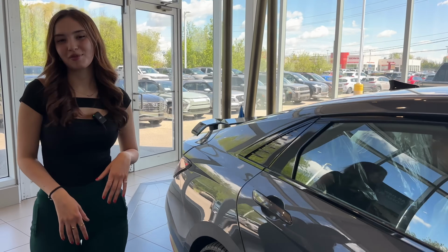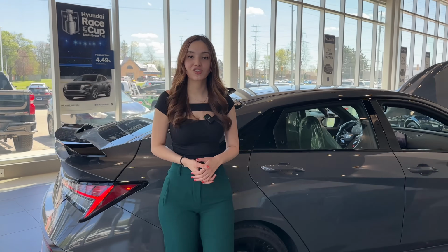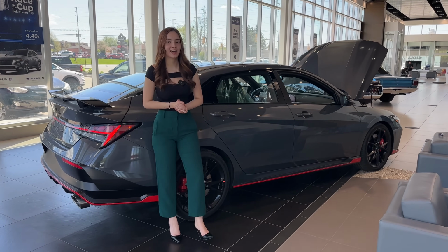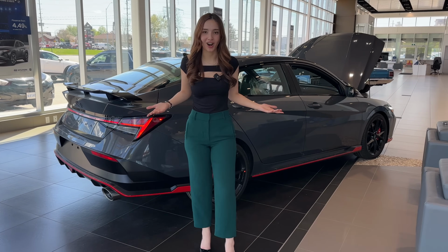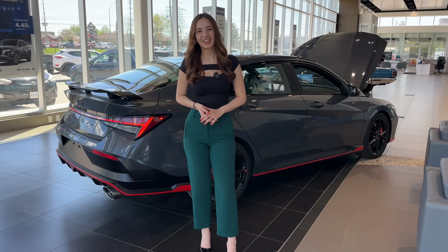Now, also when it comes to performance and price point, the entry-level Hyundai Elantra N is $39,999 Canadian, and that is for the 6-speed manual with rev matching. If you get the 6-speed manual, you're not going to get that N-grin shift button, but you will get, like I said, rev matching and a manual car. It's really hard to find a brand new manual performance sedan these days. They're dying out.